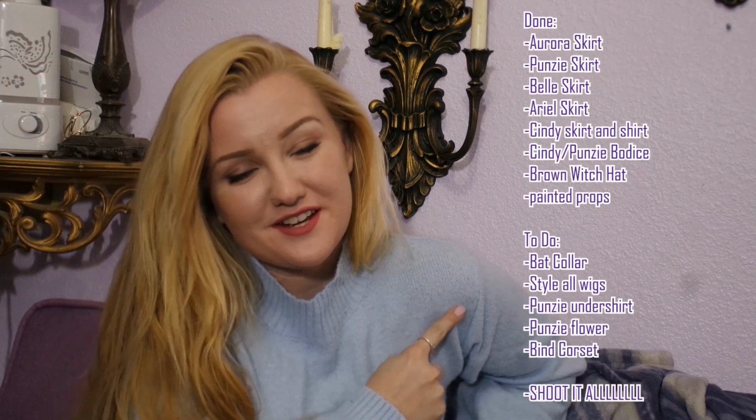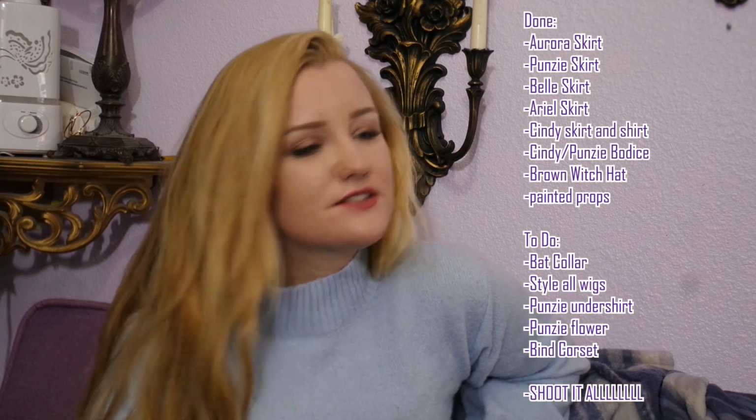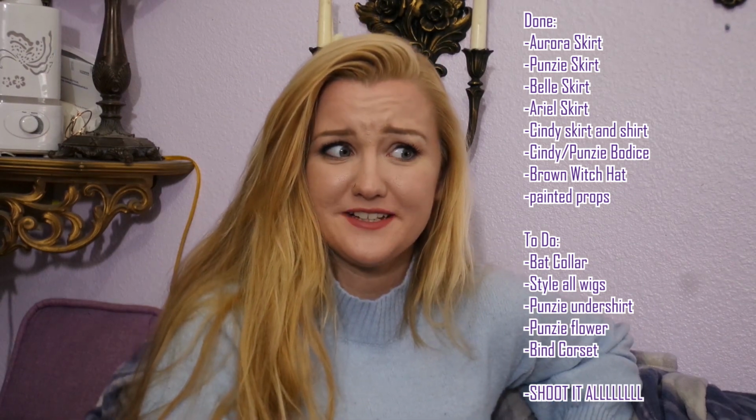Hello friends! So I got a lot done this week. I still have a little bit more to do. I'll throw a little checklist up here of the stuff that I still have to finish, but it's not too much. I got most of the skirts done, most of the bodice done. I still have to do the corset. Yeah, that's kind of it. Hopefully I can get everything done in the next week and be ready to shoot the week thereafter.